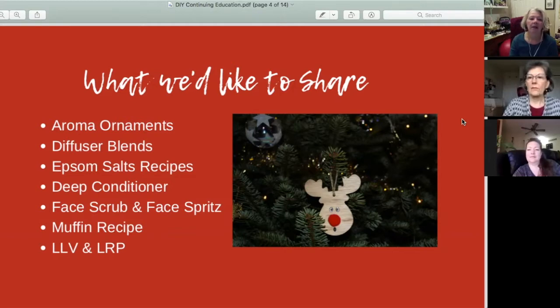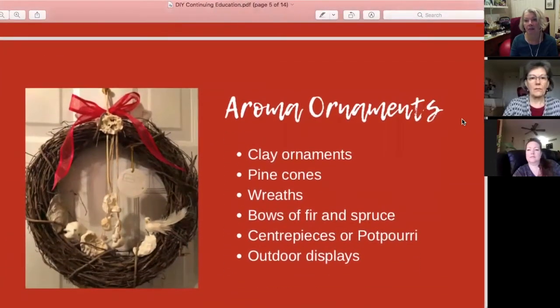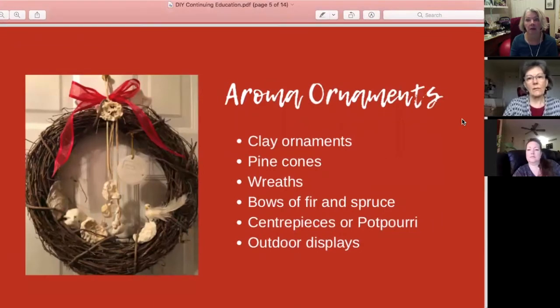And then I've got LLV and LRP in here too, but I don't believe I've added that in there, but we've talked about that a little bit. Energy is the thing that we need this time of year. So those supplements really help.